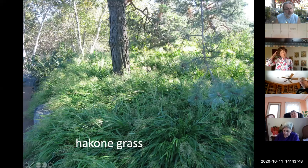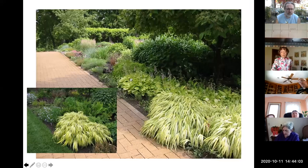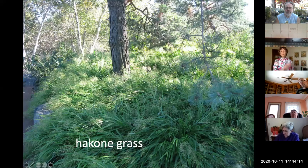So moisture seems to be pretty much a requirement for this plant, but lovely kind of, people have called this the yellow waterfall grass because of the lovely way the foliage hangs down. So I have not seen this grow in water, but it does like moist conditions. And where it's native in Japan in the forest is in moist, shaded forest conditions.